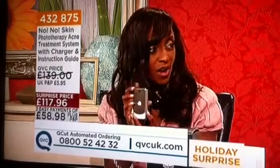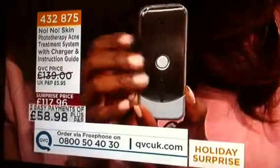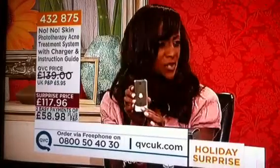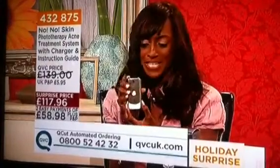It's portable. All you need to do is charge it the night before for 24 hours, and then you can take it with you wherever. If you get a spot at work, you go into the loo, you take it. It's really easy. Let me show you how to use it. Let's have a look at it, because it is intriguing. It's good for boys and guys, for women as well, because no one's scared to use it. It looks like just a little mobile phone.